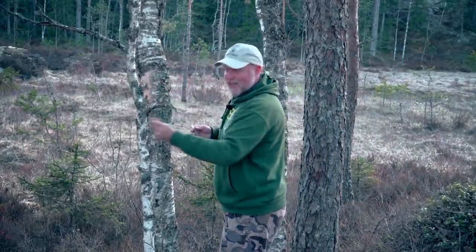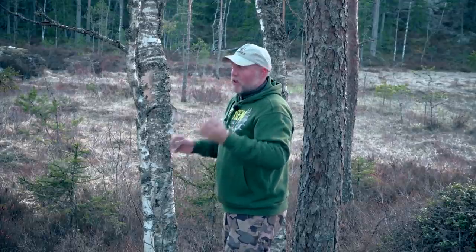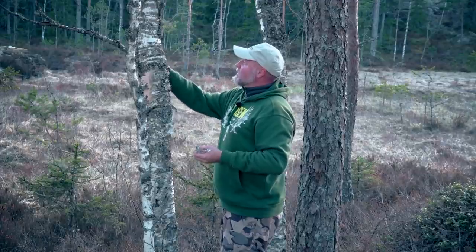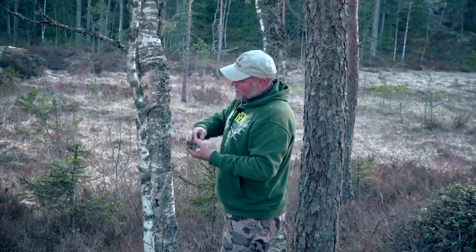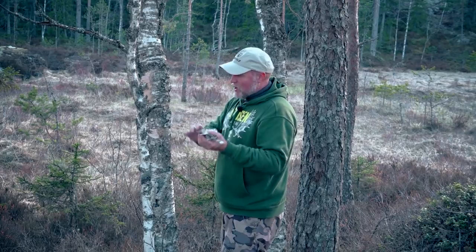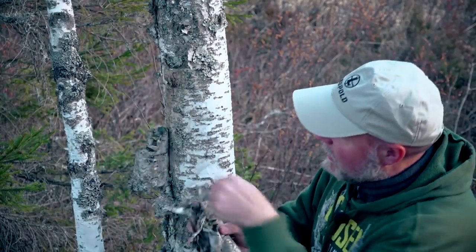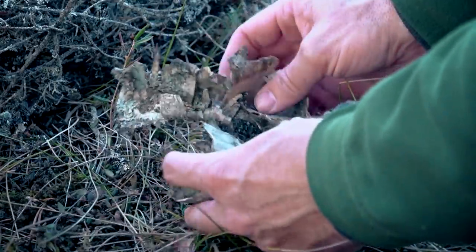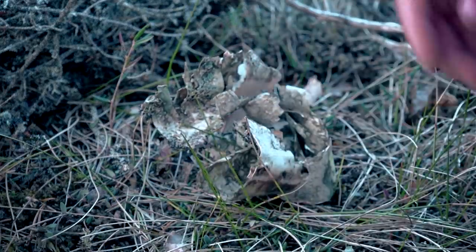This is gonna be my tip of the day. When you're making a fire and you have birch trees in the area, this outer bark from the birch tree is one of the best things to start a fire with. When I find a tree like this, I always pick more than I need so that I can bring it dry in my backpack and I'll always be able to start a fire.